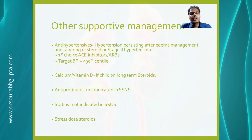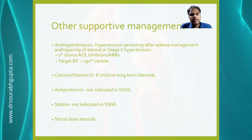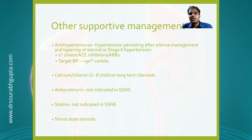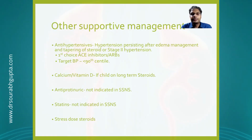And stress dose of steroids, as we discussed, whenever there is any acute stress because of infection, one has to give a stress dose to prevent HPA axis suppression and to prevent a full-blown relapse.